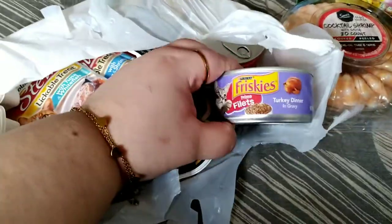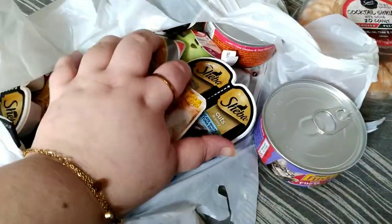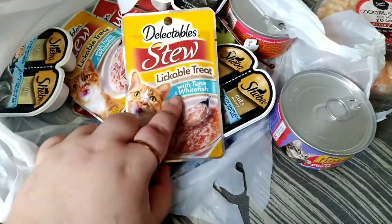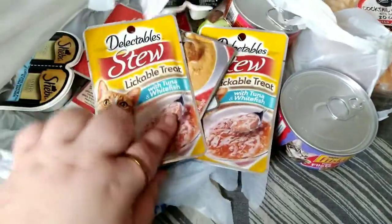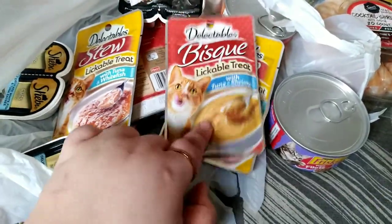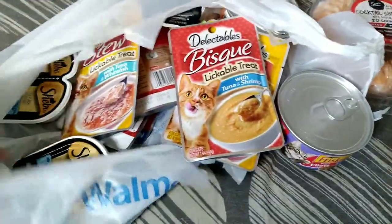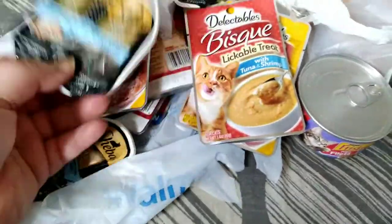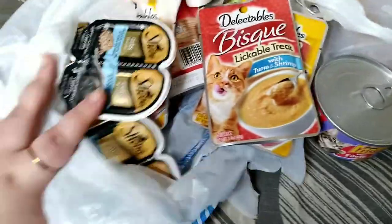And just a whole bunch of different cat foods, as you can see. We got Friskies. We got Shiba. These are Bugs' favorite, the delectable stew. These are the only things he will eat now. That and sometimes the lickable treats, the bisque. He doesn't touch the Shiba, only his sister does, and even she's getting bored with it. I keep telling my dad to stop buying the Shiba because she must be getting bored. She barely eats her food also.